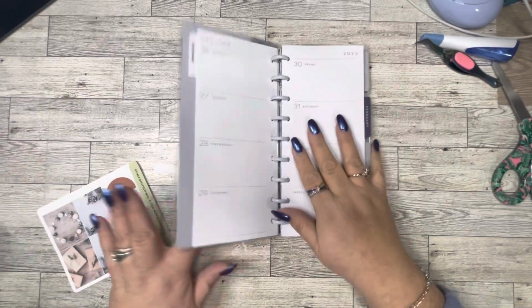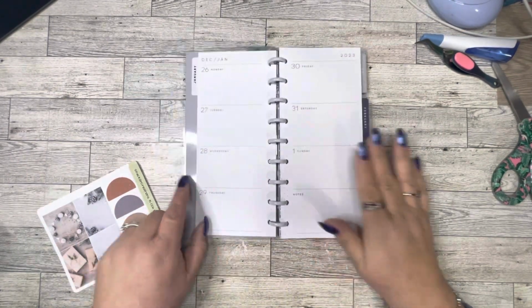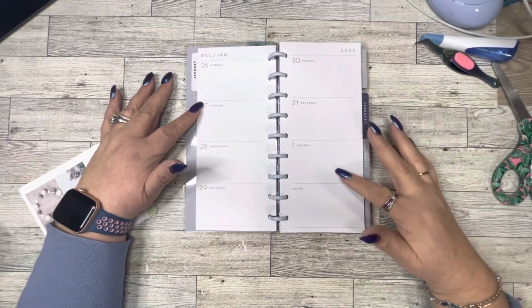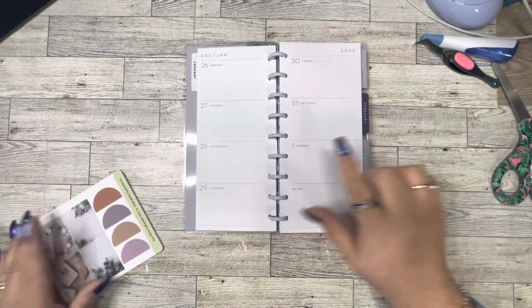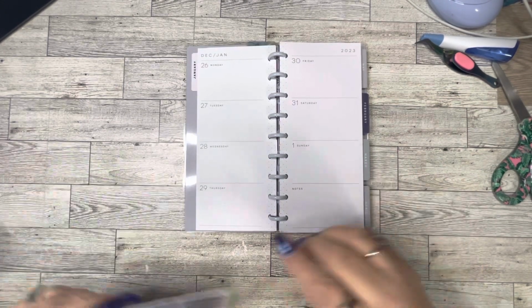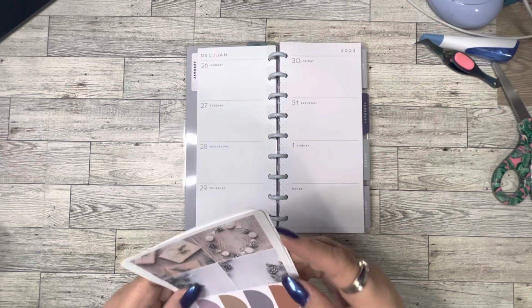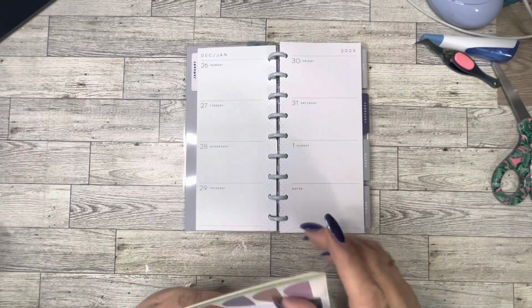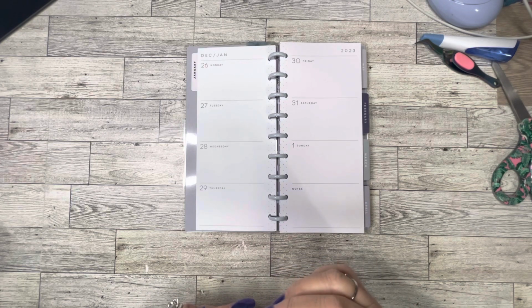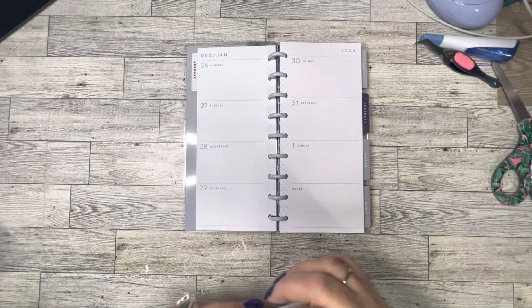Today we're going to be working in my new planner, the Skinny Classic Happy Planner for 2023, for the week of December 26th through January 1st in this planner. And I'm going to be using Stuck On Creations. Winter Kiss is the name of the kit that I'm going to be using. And let's get it apart here.